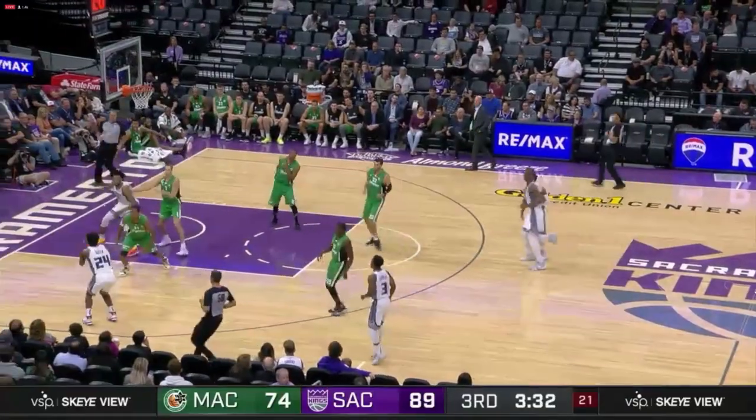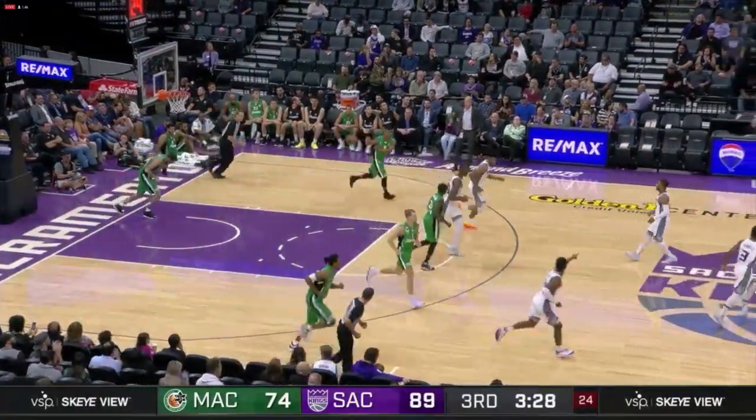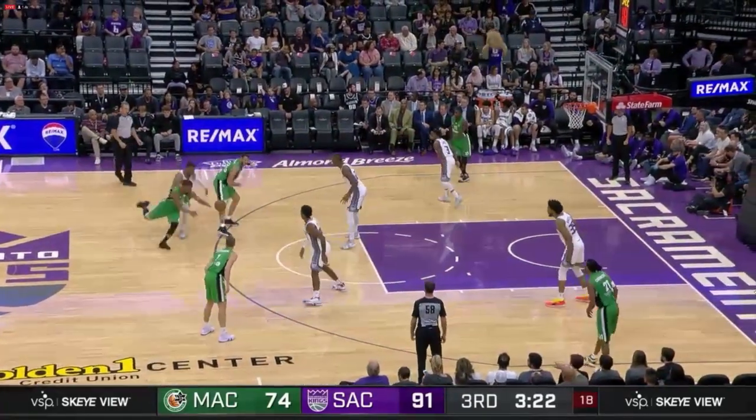Kings come back quickly on the wing. Buddy Hield for 2, nothing but net. Well, Buddy's having a good shooting night tonight. He's now 6 of 7 from the floor, and he has 16 points. He had that flurry of 3-pointers.